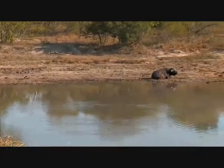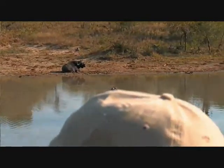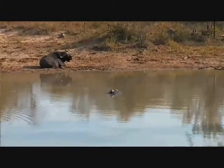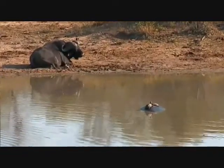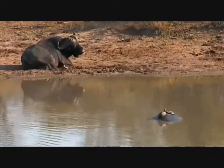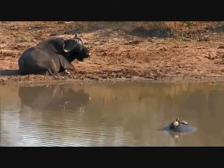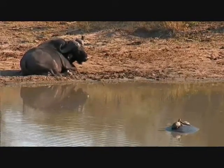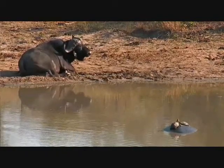So even though it is quite hot and a lot of animals are quite stationary, there's always quite a bit happening around these water holes. As you can see, there's the buffalo and the hippopotamus who's got the hitchhiking terrapins. And there's a blacksmith lapwing who's running up the road in front of us. Oh, he's coming to actually have a closer look at us, the lapwing.